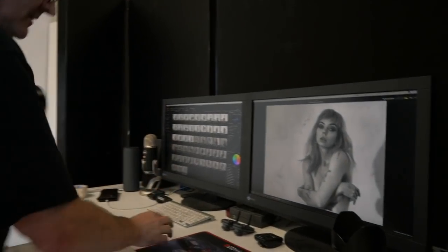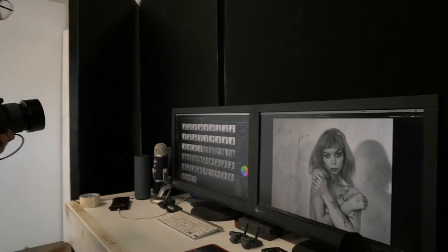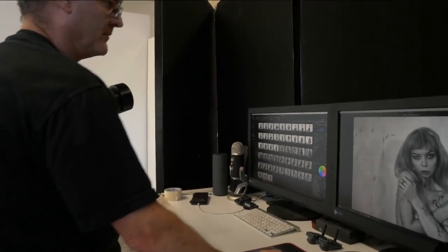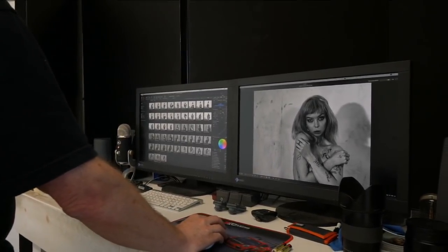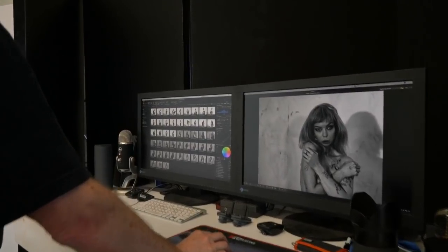Loving that. Yeah, really liking that. And I can take this another way. I could take this really edgy and fashion-y. I'll make it more chromey. Let's punch that up a lot. Let's bring that down a bit, chrome. That's cool. That is really cool.